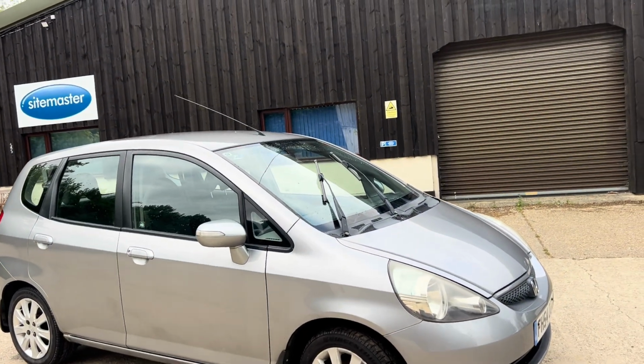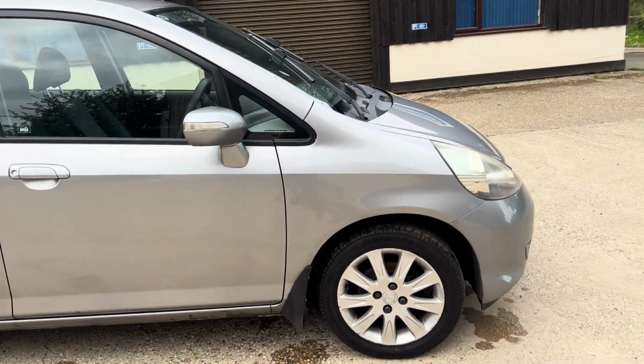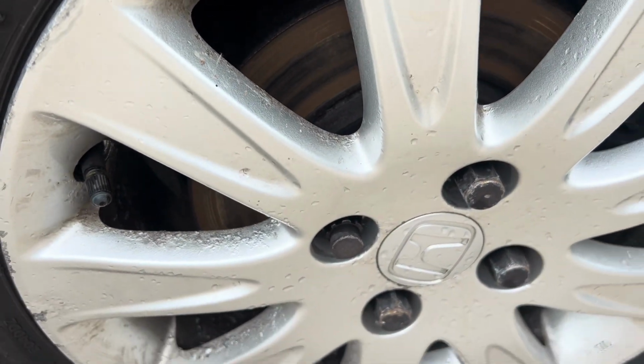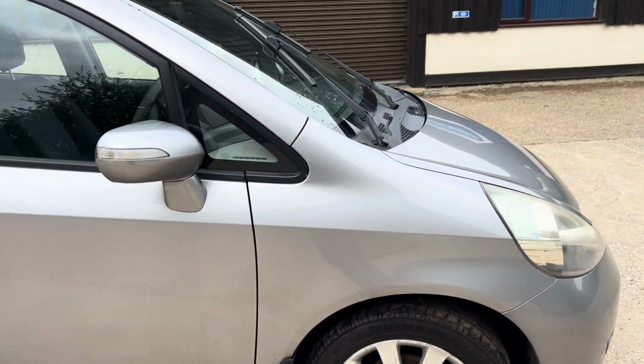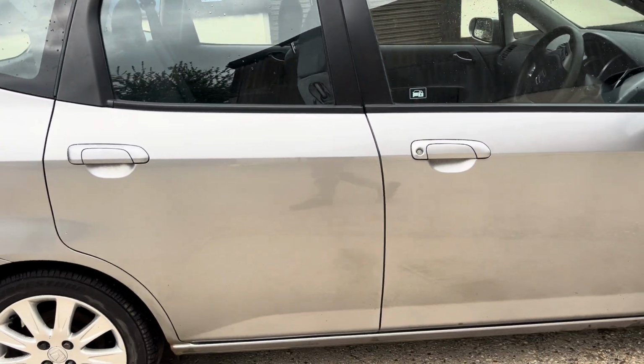The tyres are in good order all round. If I get very close on some of the alloy wheels, you'll see a little bit of grazing to the paint. That's probably the case on all of the wheels, but that's pretty common with alloy wheels of a car of a certain age.